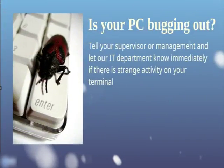Is your equipment not working properly? If your computer equipment is not working properly, notify your supervisor immediately. Our IT department will take care of it as well.